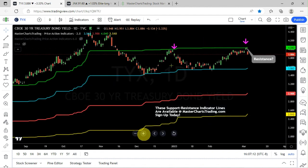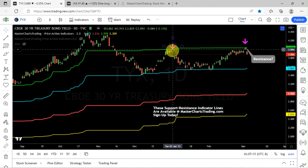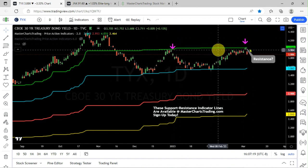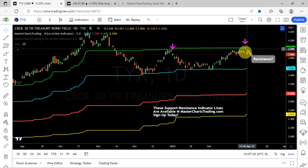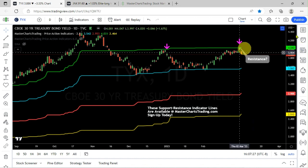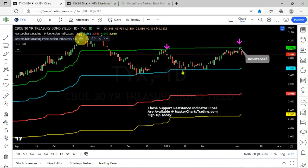So notice two potential opportunities to sell short if you like to look at the tops. This is the second time we're finding resistance currently at this level at the green line, which is around 4%. These are actual percent.